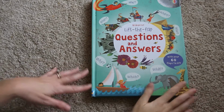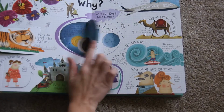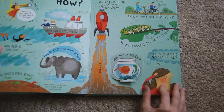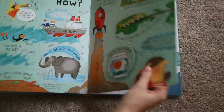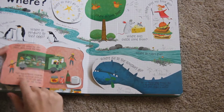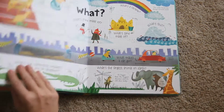This is a really neat book called Lift the Flap, Questions and Answers, and on all the flaps are questions, and then underneath the flaps are all the answers to the questions. And I'll read one right here. It's called, How Many Hairs Are There on My Head? And it says, roughly 100,000. Redheads have the fewest hairs, blondes have the most. So as you can see, the questions are fairly simple and explanations are fairly simple too. So it's not too overwhelming, but definitely some great information for those curious kiddos.